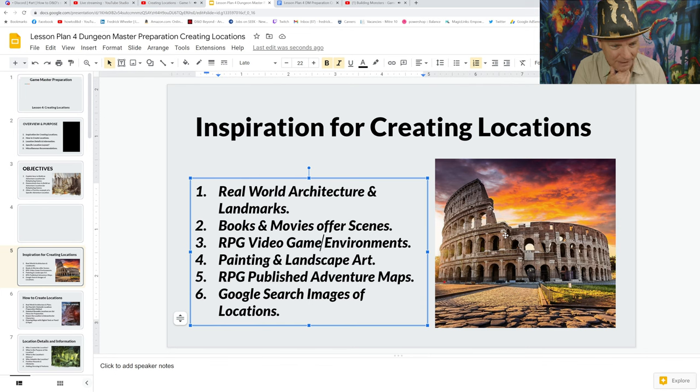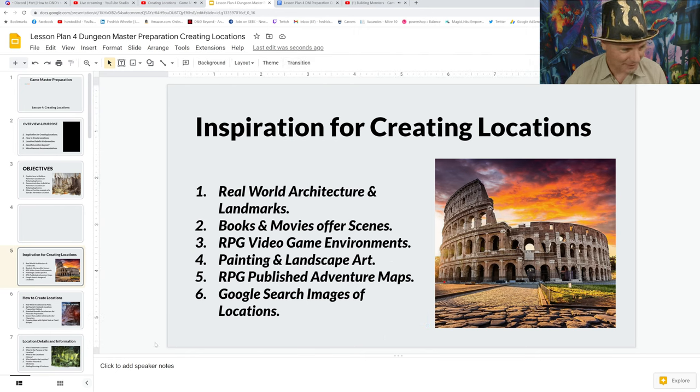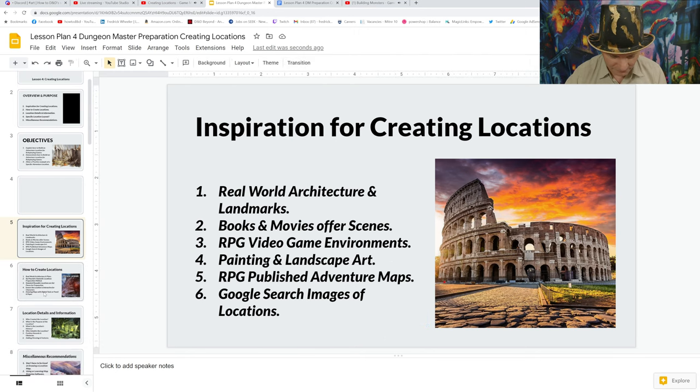Next, painting and landscape art, yes. RPG published adventure maps, yes, that's fine. And Google search images of locations. So this actually is pretty much fine. The only thing I've made adjustments to is the word S. How's that for funny? Okay, so we might get this done really fast.